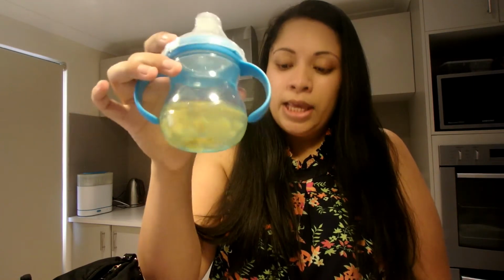Maddison's sippy cup. Today it's got some leftover peach in it. I'm just trying to entice her to drink a little more water, so I've just sweetened it with a bit of peach. I usually take a pouch with me. I don't usually take the ones with vegetables in them. It's usually either like a custard, so this is chocolate custard, and I take fruit with me. It just depends.